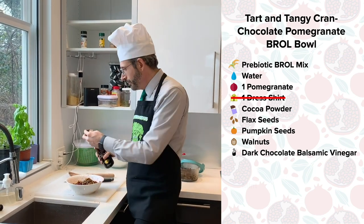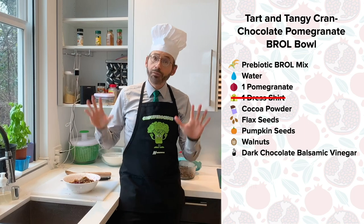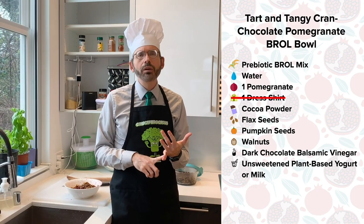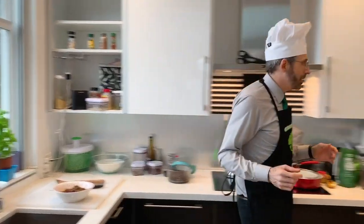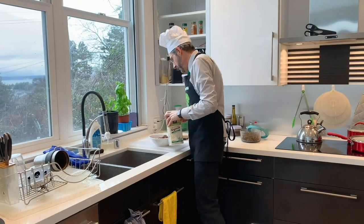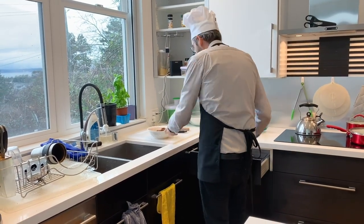Oh, yeah. Now, to moisten it up, if you really want to be indulgent, you can use an unsweetened yogurt. I haven't been able to find a good unsweetened soy yogurt, but there's a cashew and an almond on the market. Or just use some unsweetened soy milk, is what I'm going to do. And then, ta-da, that's it. Let's mix it up. This is what it looks like.